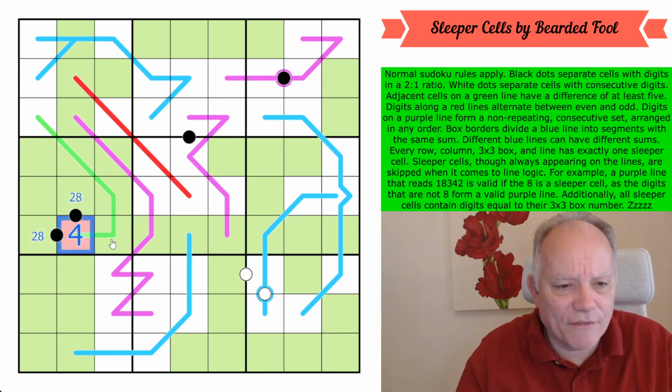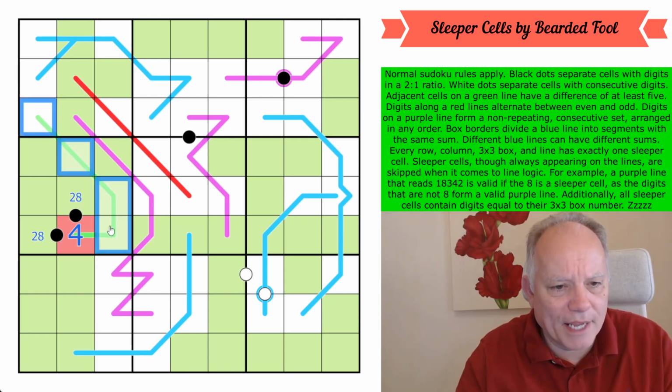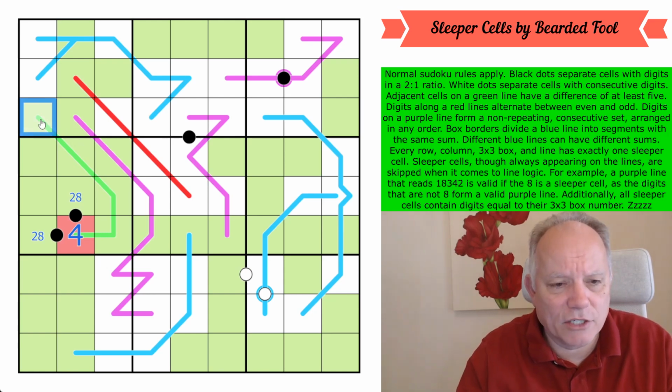Now, that is effectively not on this green line. So apart from that, it is going to obey German whisper rules. It's also not going to have another sleeper cell on it, because each line has 1. There are 9 lines, 9 sleeper cells.